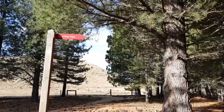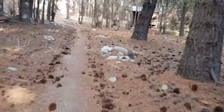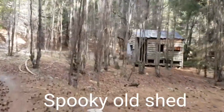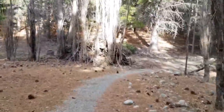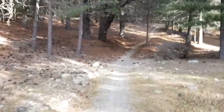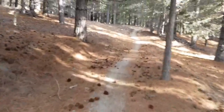Great mower track. It's a pretty easy track. This is graded as easy. There is a little bit that's going to be a bit more advanced. So you do have to dodge the pine cones on the track.